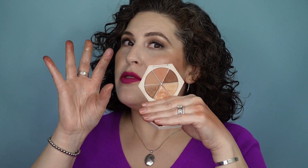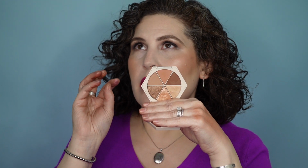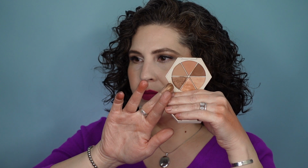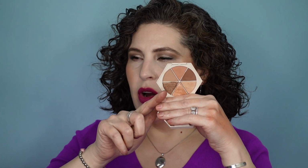But this is exactly the sort of warm neutrals that are not too orange. They're not too copper, but it's not cool. Do you see what I'm saying? I just love this. I'll tell you, the formulas in here are just stunning. And this shade right here, I use as a one shadow look all the time, or I'll pair these 2 together, or I'll pair these 2 together. I love the shadows in here. The formulas are beautiful. The mattes blend with no effort.